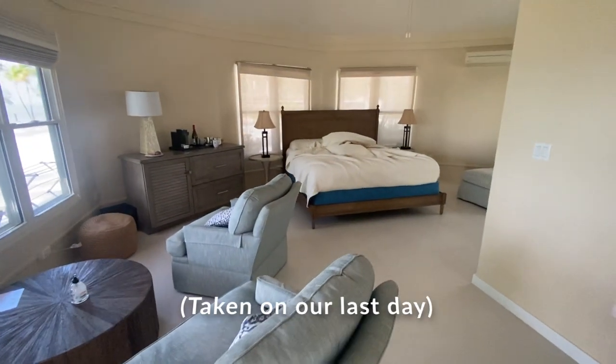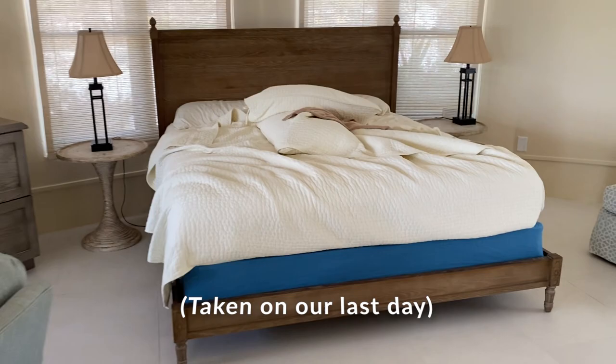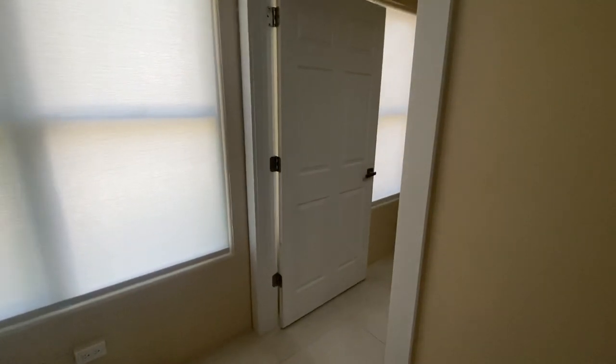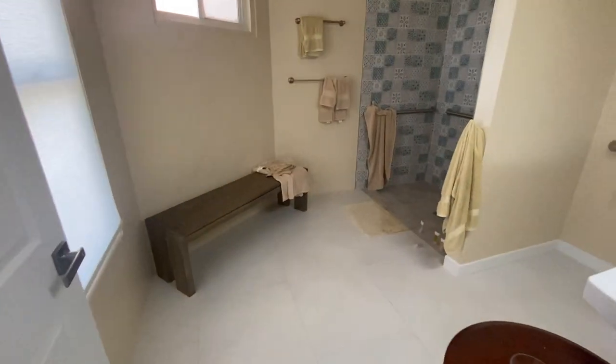All of the rooms were also newly renovated. For example, here's a short clip of my parents' room. Let's get to exploring Little Cayman.